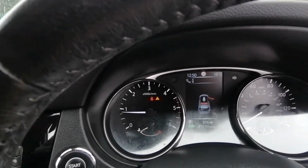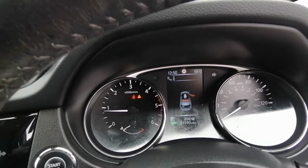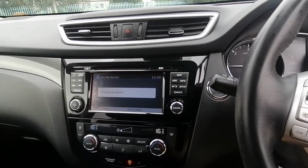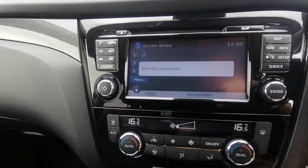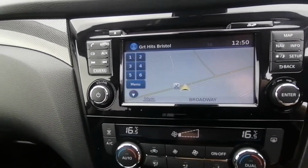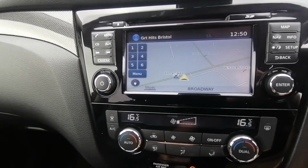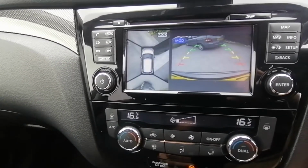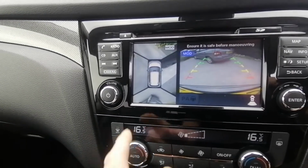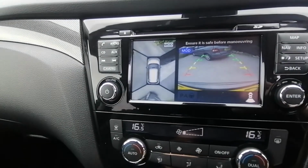Recorded mileage of 31,590. It has a large head unit with satellite navigation, reversing camera, and also all-round camera so you can see every side of the vehicle.